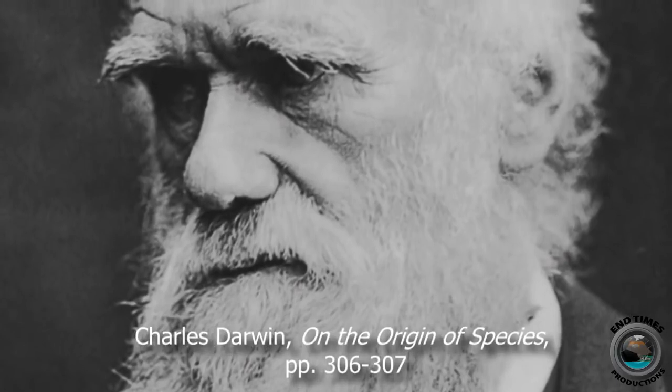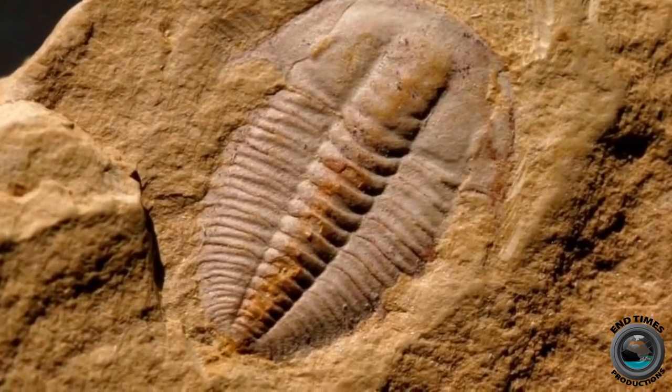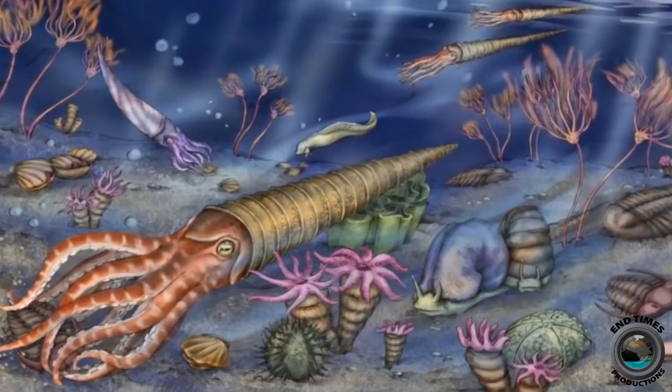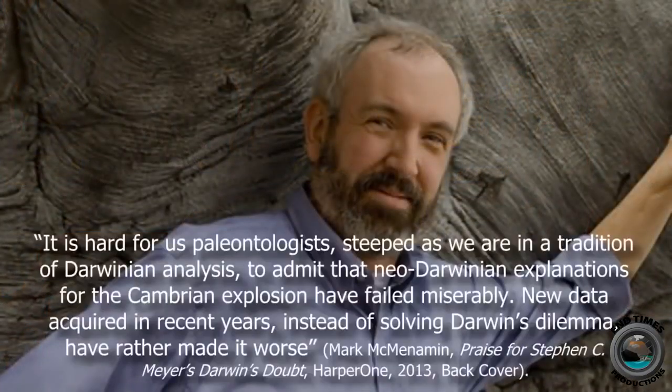Indeed, this data troubled Charles Darwin a lot, and he admitted it was a very difficult problem for his theory. Even over 100 years later, the evolutionist Professor Geoffrey Levington admitted this is evolution's, quote, deepest paradox, end quote. Moreover, in regards to Darwinian attempts at answering the Cambrian explosion, paleontologist Mark McMenamin conceded, "It is hard for us paleontologists, steeped as we are in the tradition of Darwinian analysis, to admit that neo-Darwinian explanations for the Cambrian explosion have failed miserably. New data acquired in recent years, instead of solving Darwin's dilemma, have rather made it worse. Thus, one should be skeptical when evolution apologists claim the Cambrian explosion is not a problem."